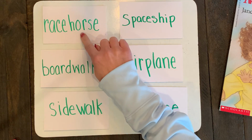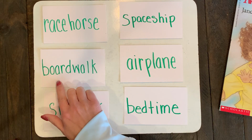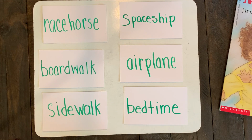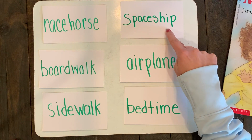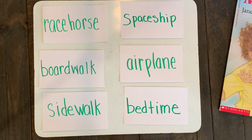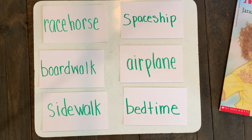This one is race course, boardwalk, sidewalk, spaceship, airplane, and bedtime.